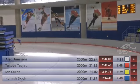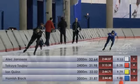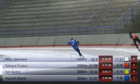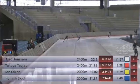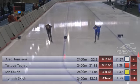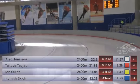As Tuju starting to pull away, holding those high 31s. Janssens in the mid 32s. So Quinn and Black both still holding high 31s, low 32s. They are working off of each other right now. As Quinn and Black come around, they have 19 laps to go. They are neck and neck, trading leads.